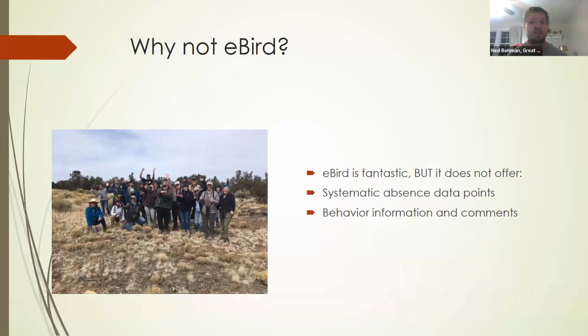Pinyon jays are often flying over from foraging location to foraging location. And that's great to know that they're in the area, but that doesn't tell us about linking a specific behavior type with a specific habitat type. And that's the crux of this effort, is our ability to link this habitat type is critical for foraging. This habitat type is critical for caching. Therefore, we need to protect all of this. So with the citizen science program, we're able to make those links.